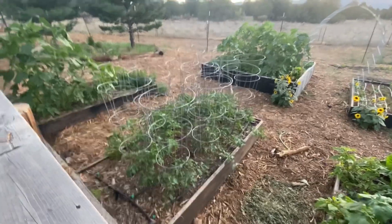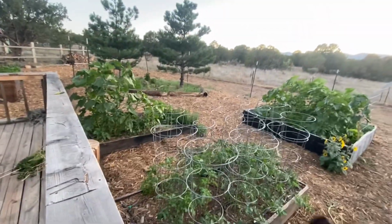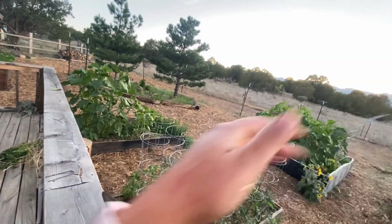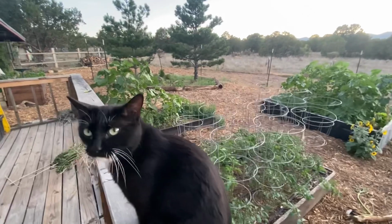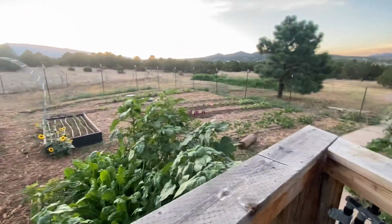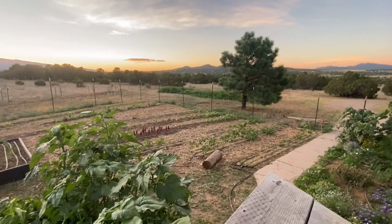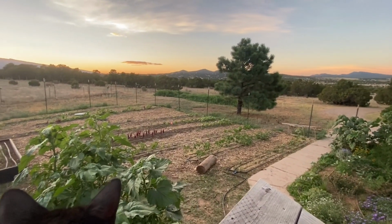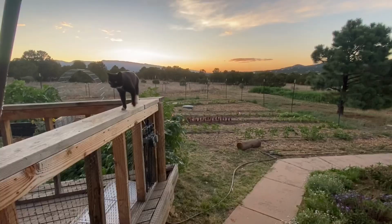I did just prune up the tomatoes and add the tomato cages here. I probably have 25 more tomatoes that need some type of trellising, and I'm just not sure what I'm going to do this year. You can see in the market rows right here, this second row is all tomatoes. And let's come down and take a closer look at the crops that are growing in the market rows.